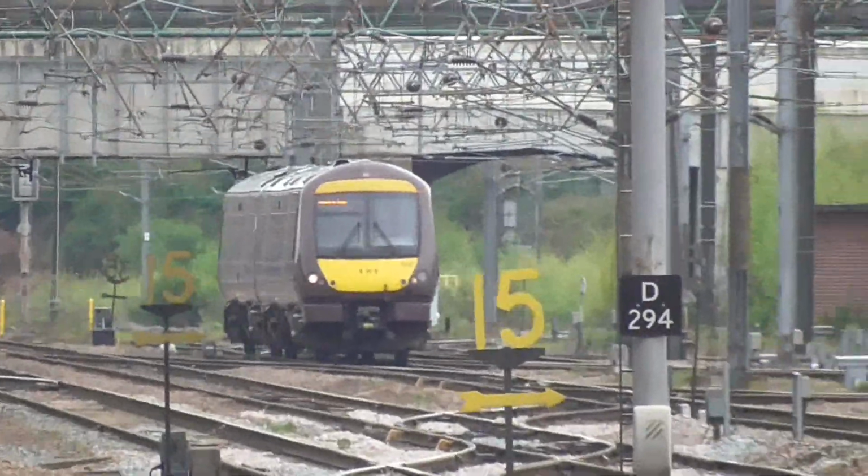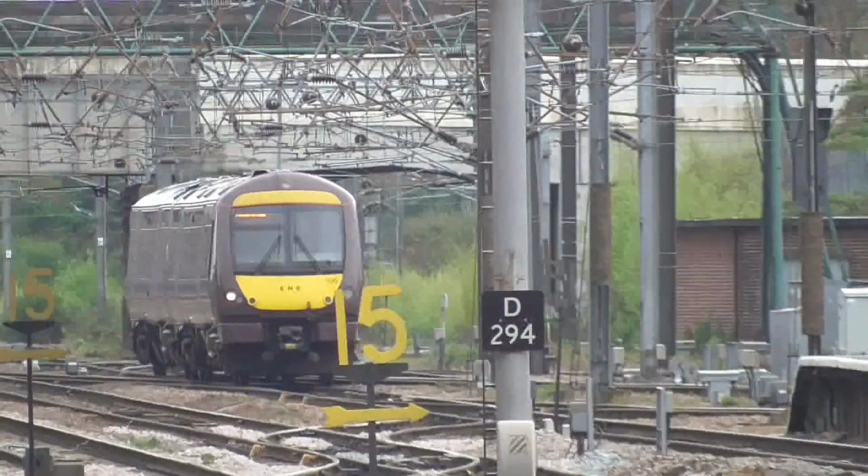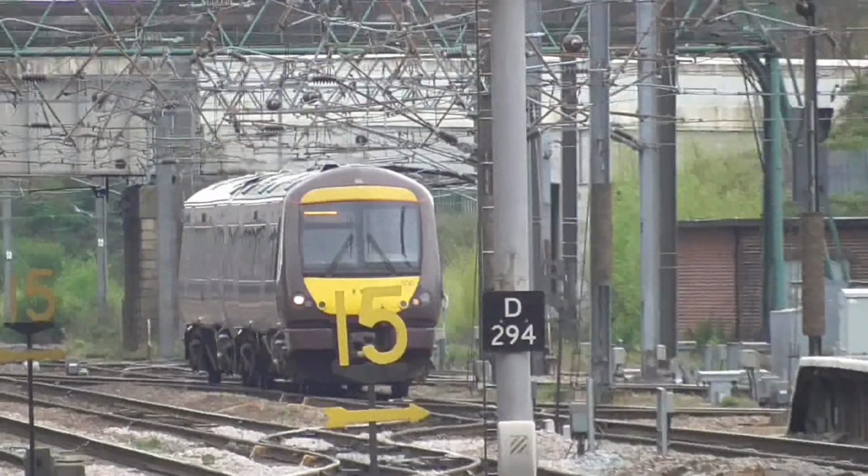Give yourself plenty of time. Train doors may be closed and locked up to 1 minute before the departure time of the train. This is to ensure your safety, comfort, and a prompt departure from this station.